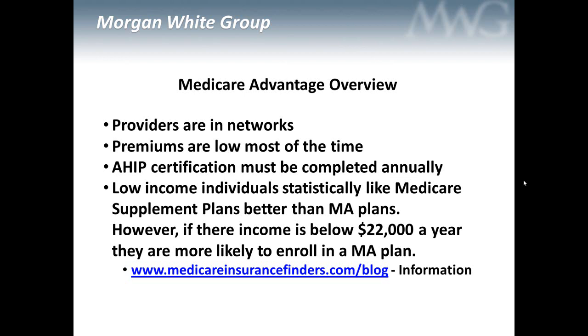You can find some more information about this at MedicareInsuranceFinders.com/blog. Put the website there on the screen, as you can see. It's just a good little piece of information about that.